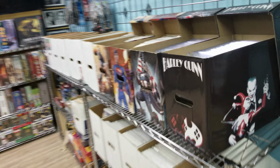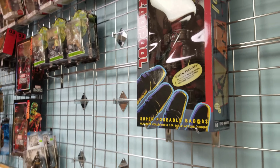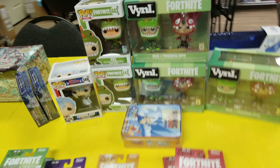Comic book section does really well. I sell anywhere from 2 to 6 comics a day. People come in and buy back issues and collections. I moved all the toys. I'm going to condense these toys here. My Rick and Morty stuff, I'm going to move it here. Deadpool stuff, because I got all the new Fortnite stuff that came in. So I'm going to move all the Fortnite.